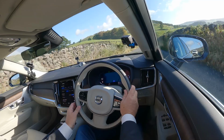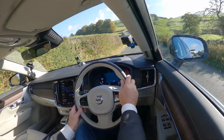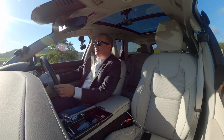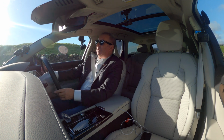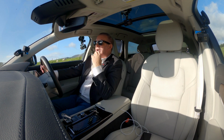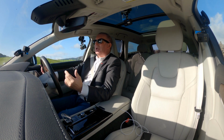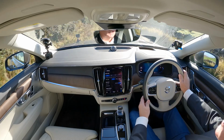Here we go, we're still on B here, so I'm going down the hill and it's putting charge back into the battery. So in hybrid and B, I would recommend that you didn't use B all the time. It's quite hard to find a video or instructions on how to best drive an electric vehicle. What's the best way to do it?